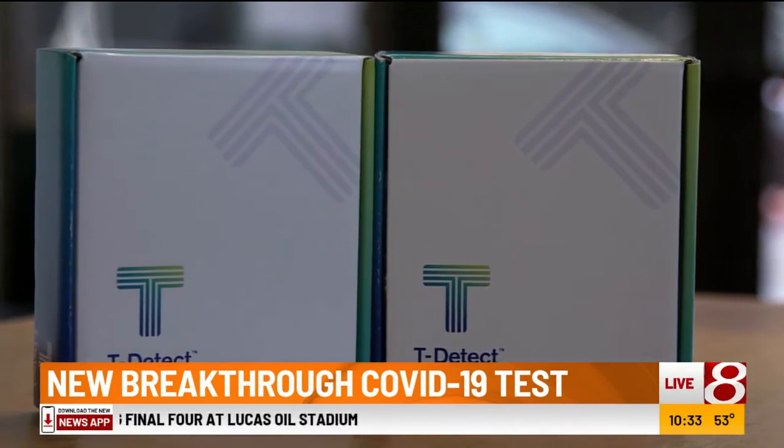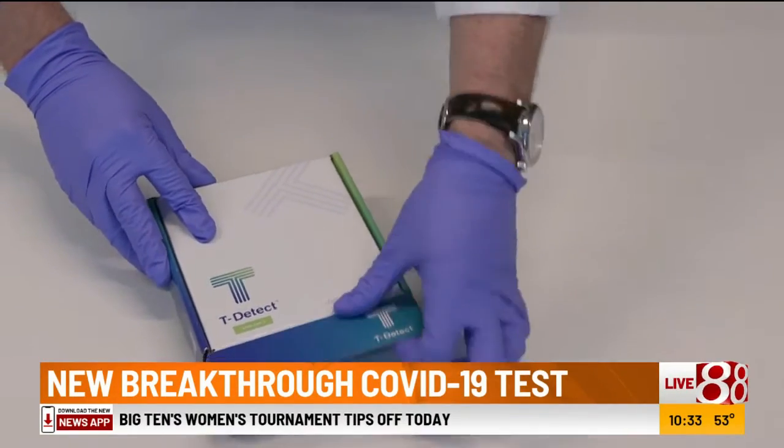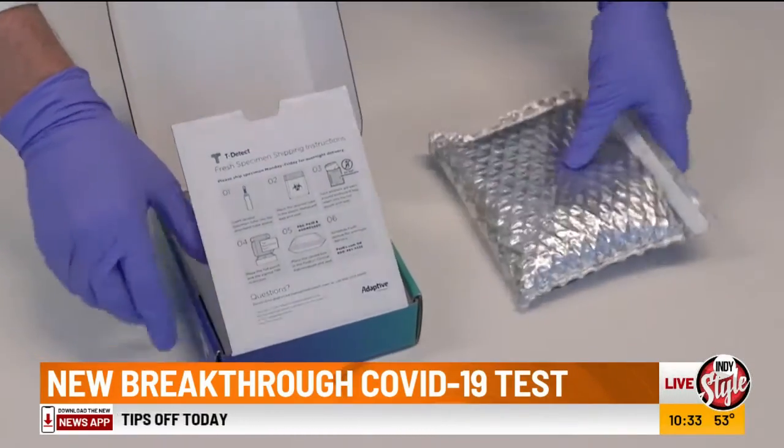So the entire team at Adaptive Biotechnologies is really so excited that just this past Friday, the FDA issued what's called an emergency use authorization for T-Detect COVID. So this is the first clinical test for patients that looks at T cells. So it reads T cells to be able to diagnose past infection. In this case, past or recent COVID-19.